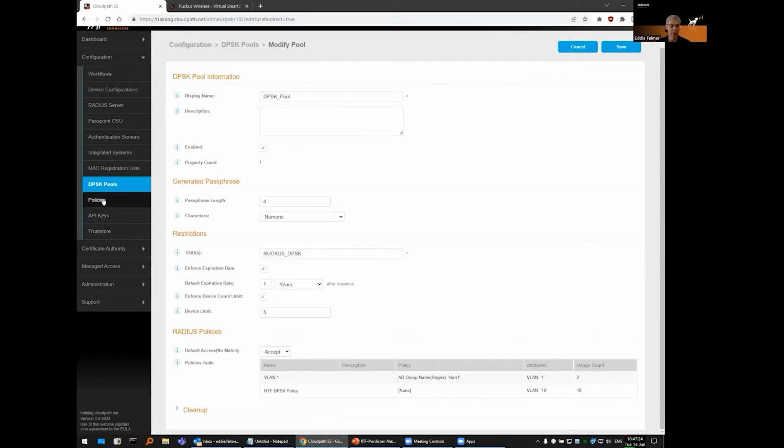And then what you can also do is specify policies. So on the left here, you see there's a context here for policies. This is where you define all the policies. So what you can actually do is create policies based on things like whether it's the DPSK pool, whether it's the user email address, whether it's the group, the authentication group that a user belongs to when they authenticate, when they're onboarding. So all sorts of different parameters that you can actually use to apply policies.